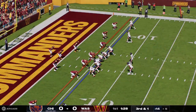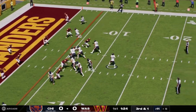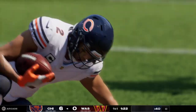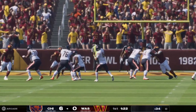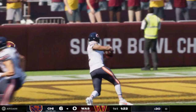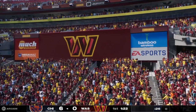7th play of this opening drive, and here's 3rd down. Working out of the gun, here's Williams, and he's in. DJ Moore, touchdown Bears. Exactly the way they scripted this one. A beautiful opening drive, Greg, able to find the end zone on the game's 1st possession.